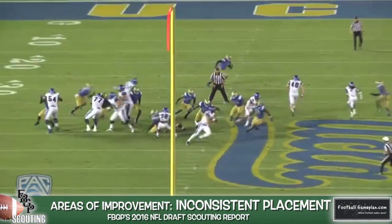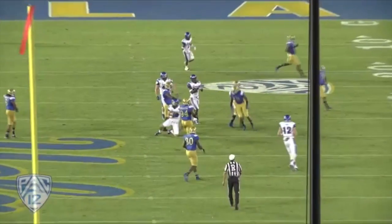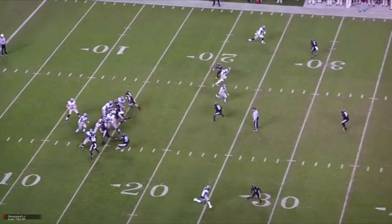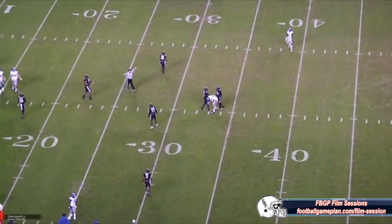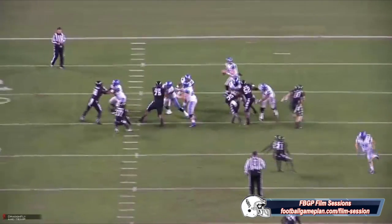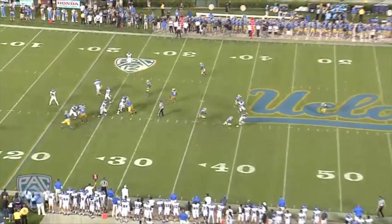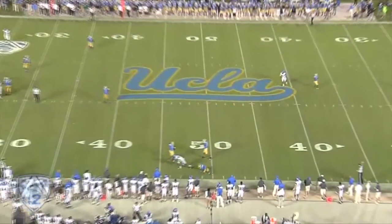Another area where Paxton Lynch has to find that level of consistency within his game, I believe, is in the placement department on his passes. A lot of times, he's able to hit guys in stride, on the money, short, intermediate, or even deep down the field. But at other times, the placement tends to be all over the place where it will either stop the receiver in his tracks, be poorly placed where a defensive back can make a play on it, or it just will be flat out intercepted. So placement is something that he definitely will have to work on as he moves forward.